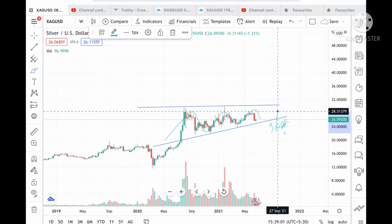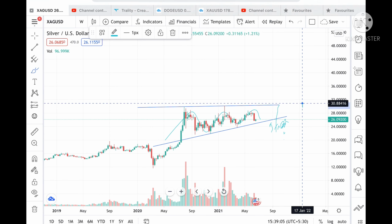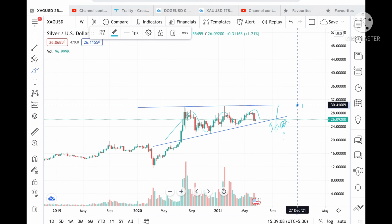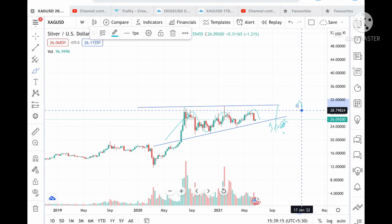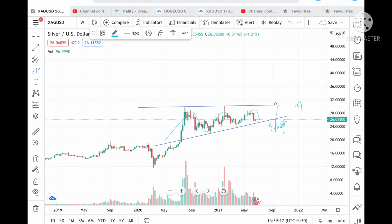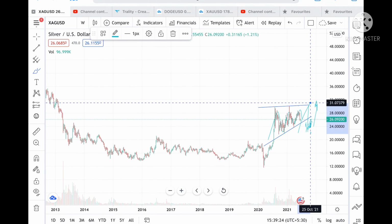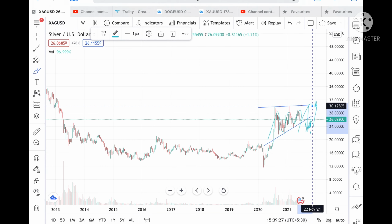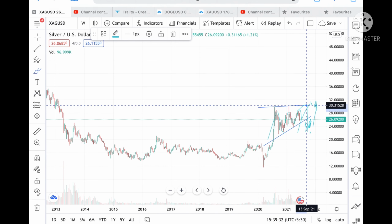Suppose the breakout happens at this level around 30 or 31, then we can expect that it can touch a level of... but we can see that the trend line is continuously in the range of around 30, or 29. Suppose it breaks this level around 30, then there is a high chance that it can touch a level of 31.45 also, because at this level we can see a good resistance at around 30.12, and if this level breaks, then we can see that it can touch a level of 31.54.